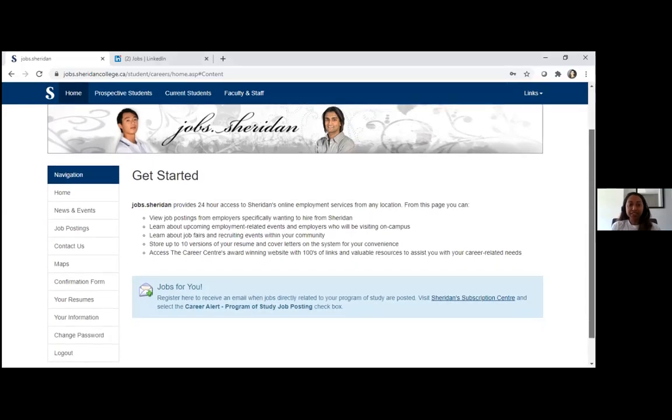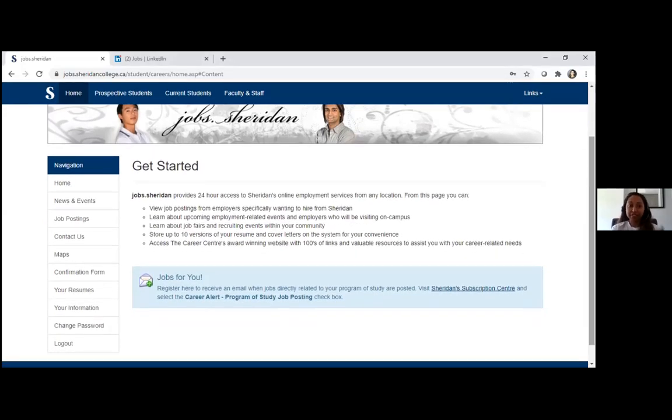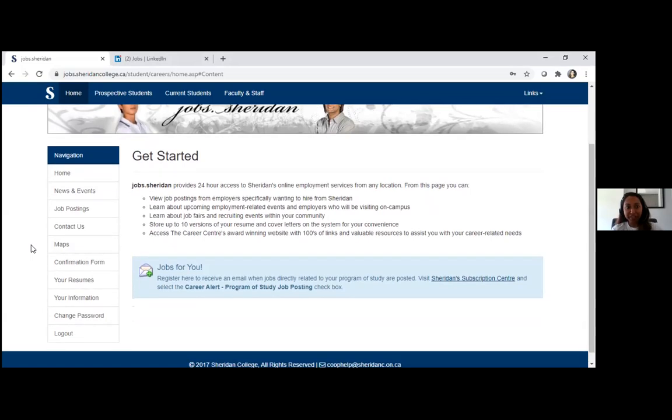So when you log into the screen of Jobs at Sheridan, you'll get to this initial screen, and I'll just point out the navigation on the left side of the panel. Some of them we do have to reconnect to our new pages, so some of them are not working, but for the most part, the links that do work are the maps. If you want a quick link to see a map to locate that employer, where they are located compared to where you live, you can click on that and it will take you to a page that has access to a bunch of maps like Google Maps, Bing Maps.